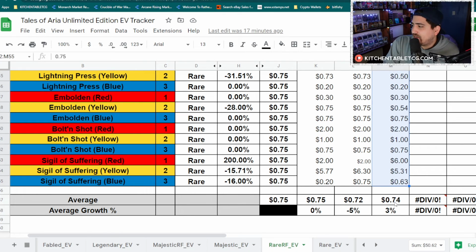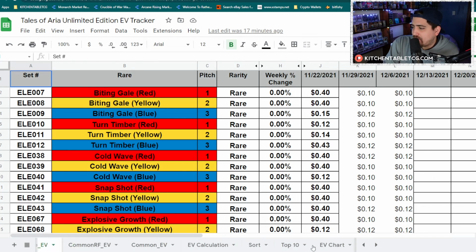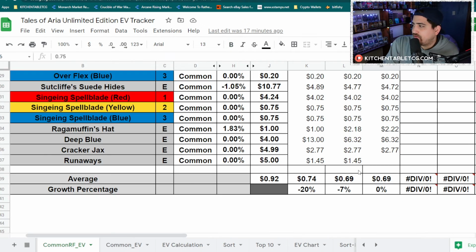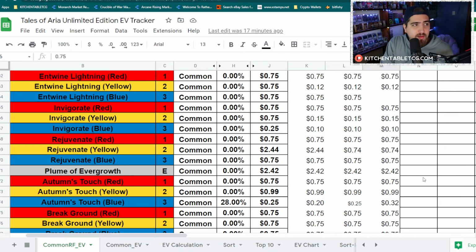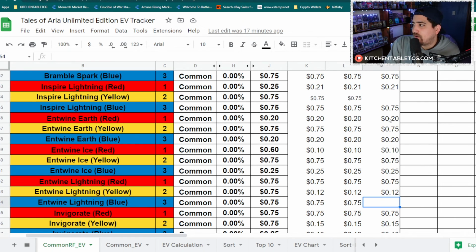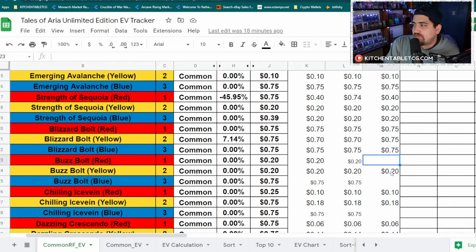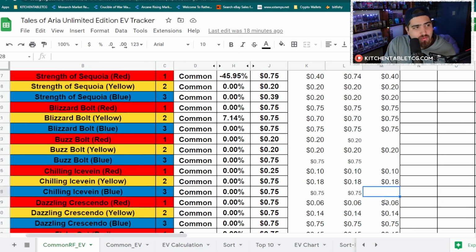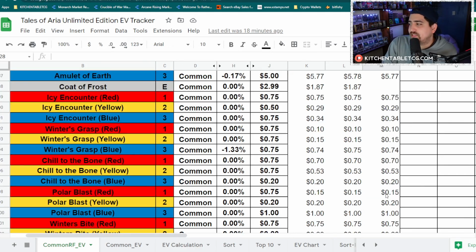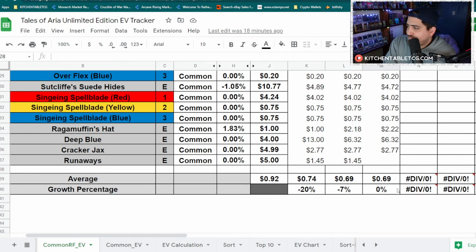Rainbow Foil Rare is at 74 cents on average. I wanted to highlight something again, just to reiterate my point. The common Rainbow Foils, these are TCG low that I pull commons and rares from, right? And you can see we don't even have some on the market for these Rainbow Foils. That's how little product is on the market right now for Unlimited, that there's not even some of the Rainbow Foil commons being offered by sellers. So just keep that all in mind.